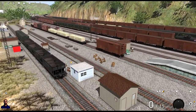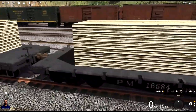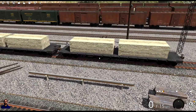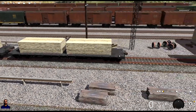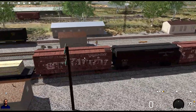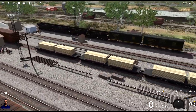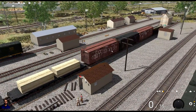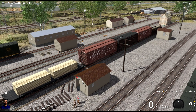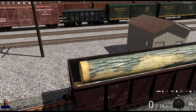So let's see now. What do we need? We got flat car 16,584. There it is right there, 16,584. Isn't that nice? Then we have stock car 95,188. So that's that one right there. Am I going to remember all this? Well, at least I remember what line they're in right now. And then we need gondola 744.85, which is probably this one right here, right? 744.85. Yep, they all seem to be in this line here.